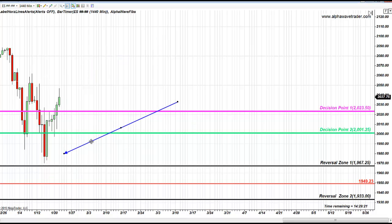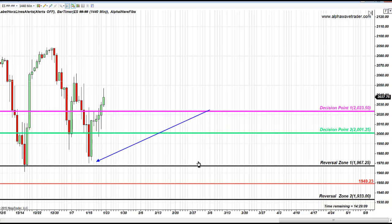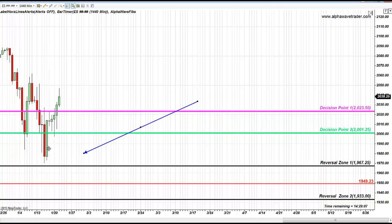Here is the S&P daily chart, reminding you once again of the importance of the reversal zone, where a bullish rally on S&P started first week in December and second week in January. If you know the Alpha Wave Trader method, that's a picture perfect reminder of how essential and crucial these levels are.